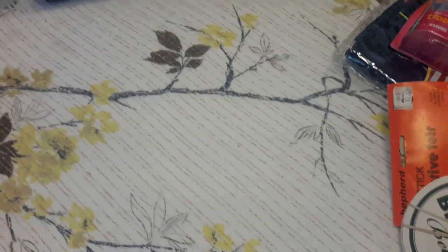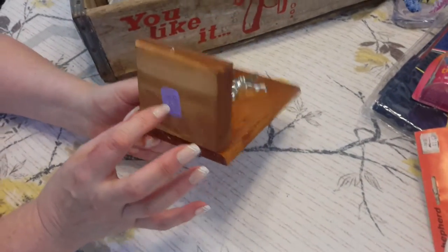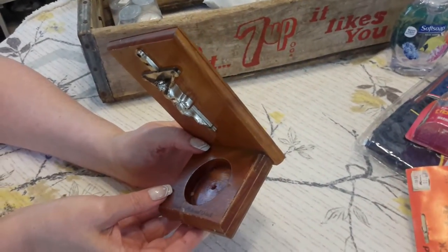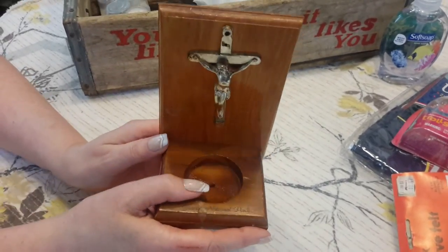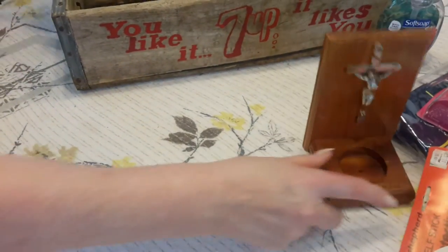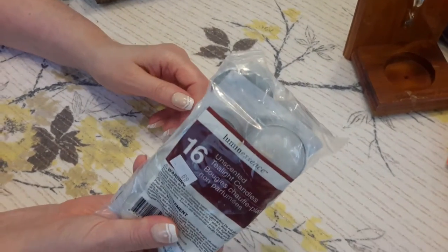Then we went, this was Anchor Thrift. It was $1.50. We're going to put this in the bedroom upstairs. What's it say? Glacier National Park. But you can put like a votive candle in there and hang it on the wall. It's really nice. So we're going to put that upstairs. We were out of tea lights, so I got these. I thought we got another one. I got another one in the car.